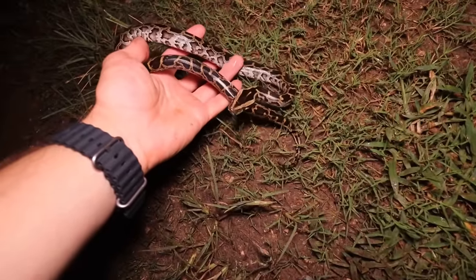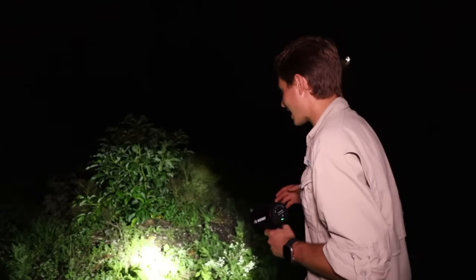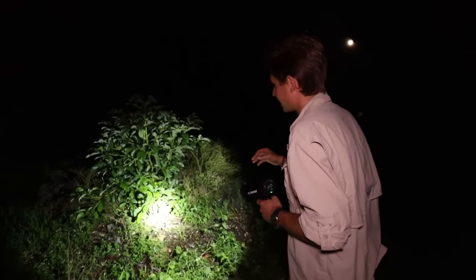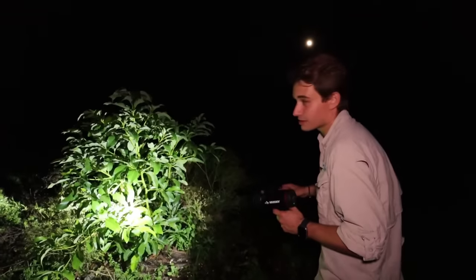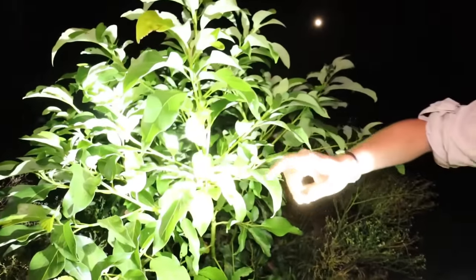He's so cute. So we decided to go on foot, and right over here, I shined a baby green iguana up into the tree right over here. This is another invasive species we have here in South Florida, one of many. And right now it's baby iguana season. We just found a bunch on my property. Wait, where is it? And look at this guy. He's right here. Look, you see him right here in the tree?